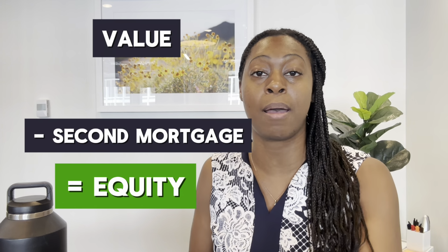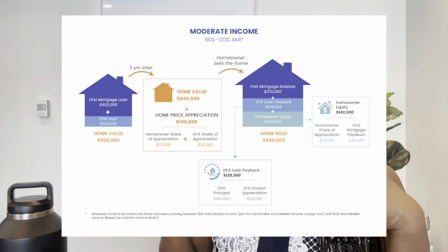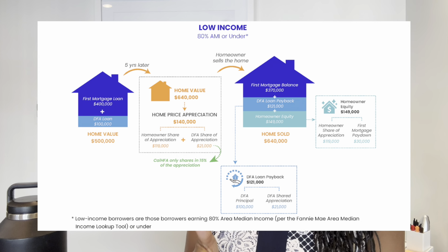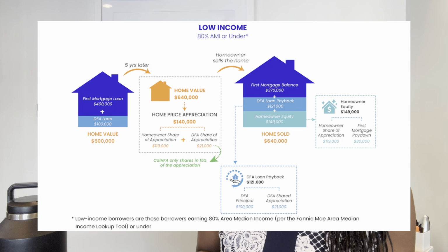So if you're a moderate income buyer, you have to take a 20% slice of your equity pie and hand it over to the Cal HFA organization on top of paying back that down payment assistance. If you are a low-income borrower, it drops to 15%. But let's say you acquire $200,000 in equity, that's a $40,000 check if you're a moderate income buyer, which to me, that's a lot. But that's what they're asking for in exchange for giving such a massive amount of assistance. So it kind of makes sense in that respect.